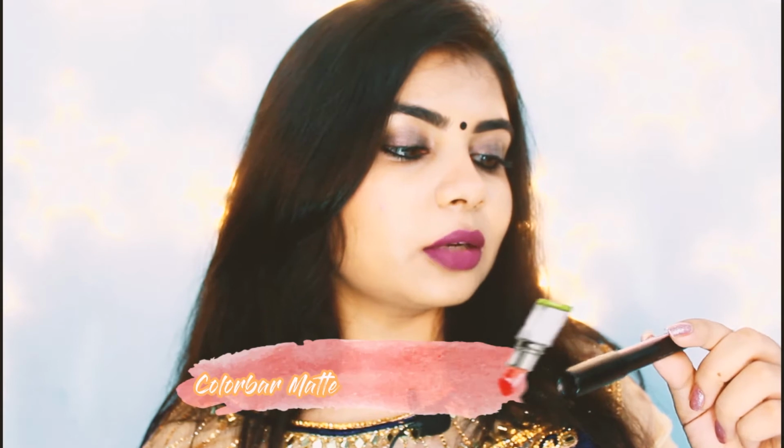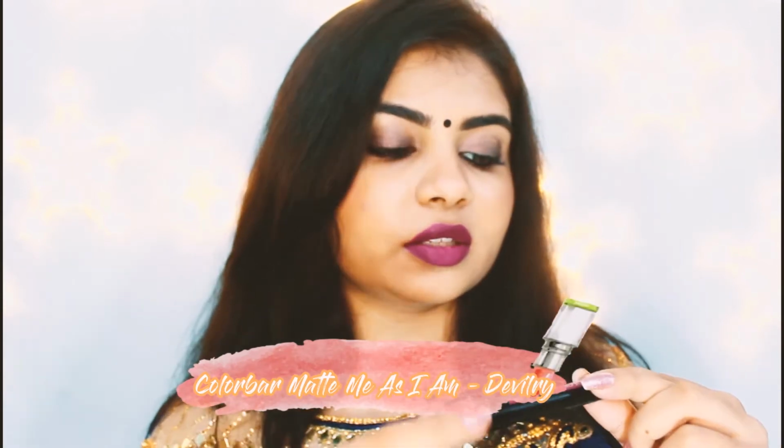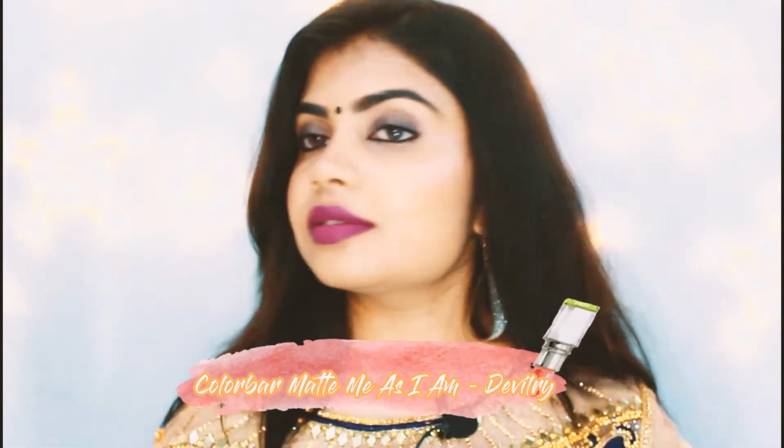The next shade is Colorbar Matte Me As I Am lip color in the shade Devilry 018. It's a gorgeous fuchsia color, dark fuchsia color, very appropriate for festive occasions. This is the second lip option which you can go for if you're not comfortable with browns.